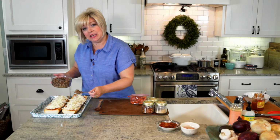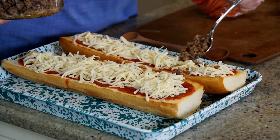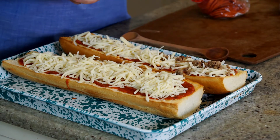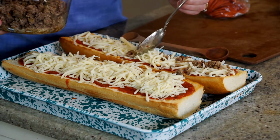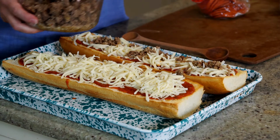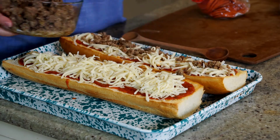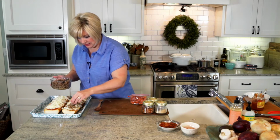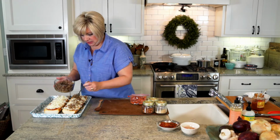You could do cheese on one. You could do pepperoni on one. You could do a little mix like I'm doing. You could do veggies if you wanted to throw some veggies on there. You could do mushrooms. It's really up to you. That's what makes this so great. So we'll do, I got a lot of sausage that fell off my sides. Let's do a sausage on one.